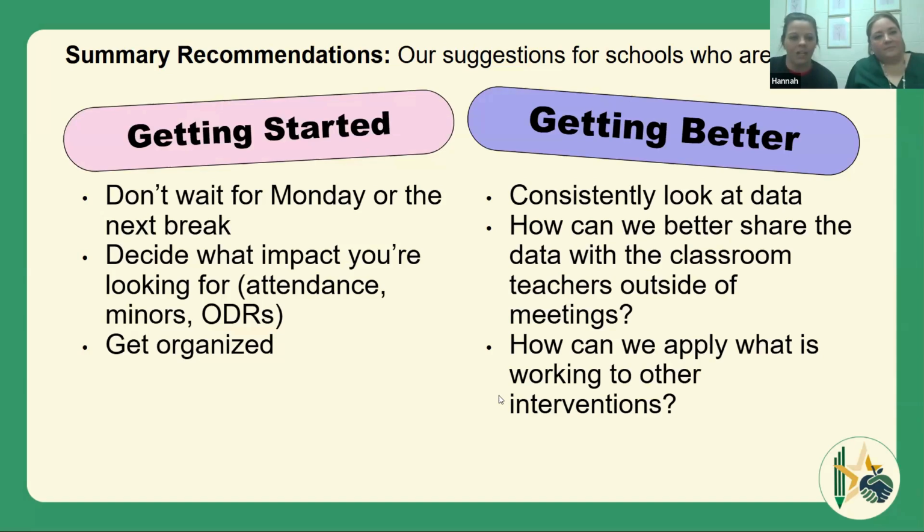So if you're getting started, don't wait for Monday. Don't wait for the next break, especially this time of year. You might even think, let's put that on next year's list. Just get started now, because this is the only year that kid that's been driving you crazy is going to be in second grade, right? So why wait to make it a third grade problem? We want to help kids as fast as we possibly can.